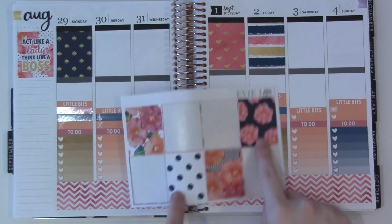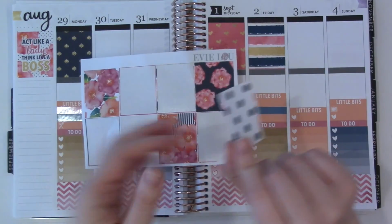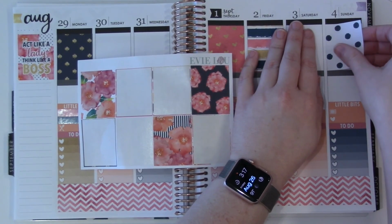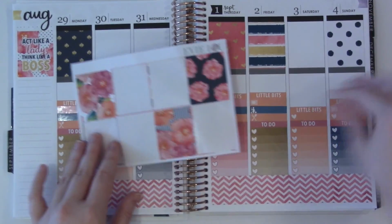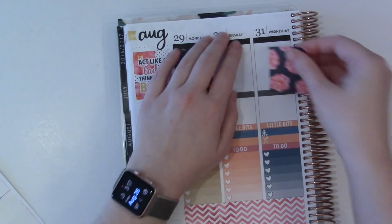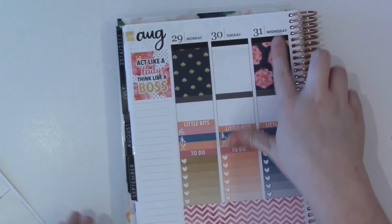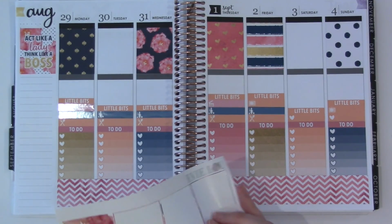So let's see. The navy will be these two, and either way they'll be next to flowers. So I don't know. I feel like I want to put this really simple full box on Sunday. But you know, sometimes you see the same patterns over and over again. These are ones I haven't seen. It's kind of nice. Yeah, and some digital paper shops are really popular the way sticker shops are, and you see them all the time.